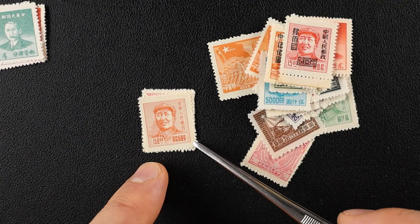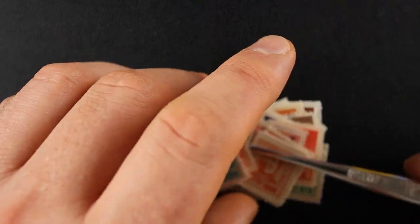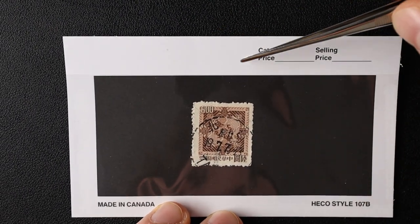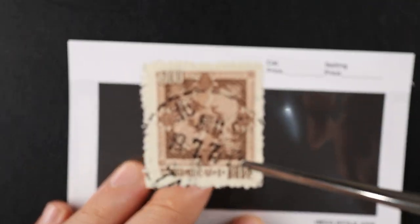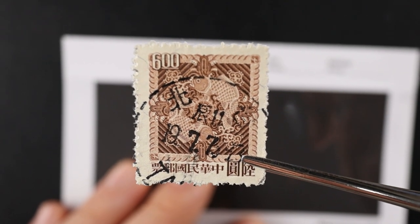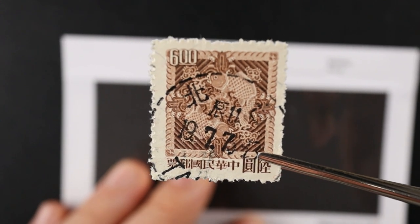Surcharge. Huh. Neat little stack. What is this? Oh, I've seen this one before. These are carp. It's two fish, kind of in a yin and yang-ish style. Two fish circling each other.